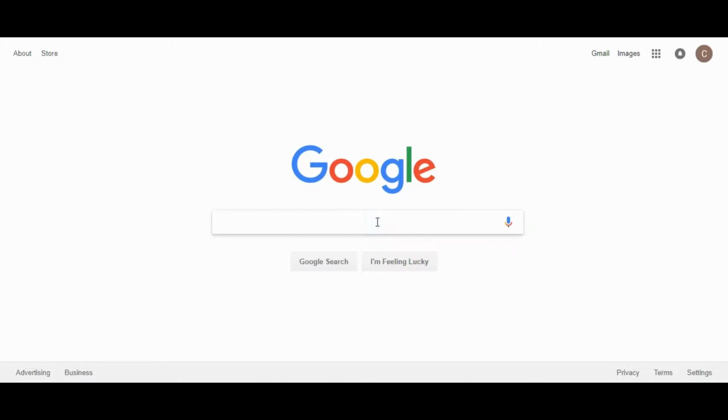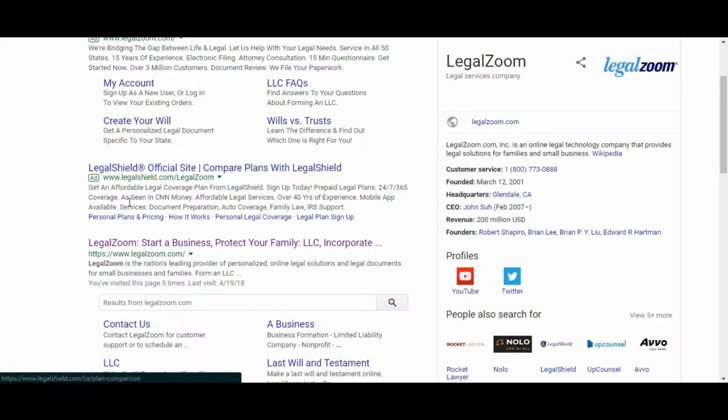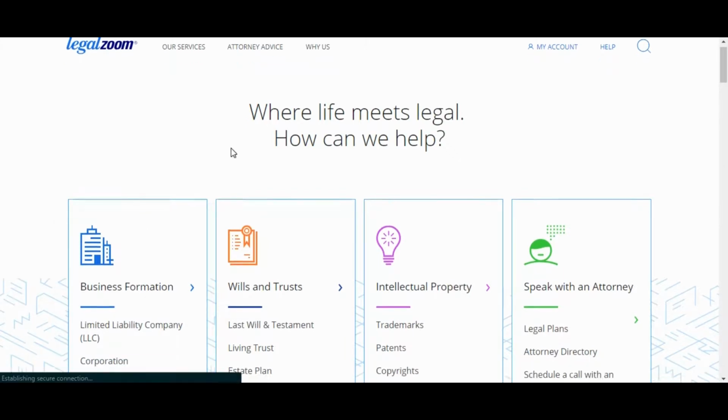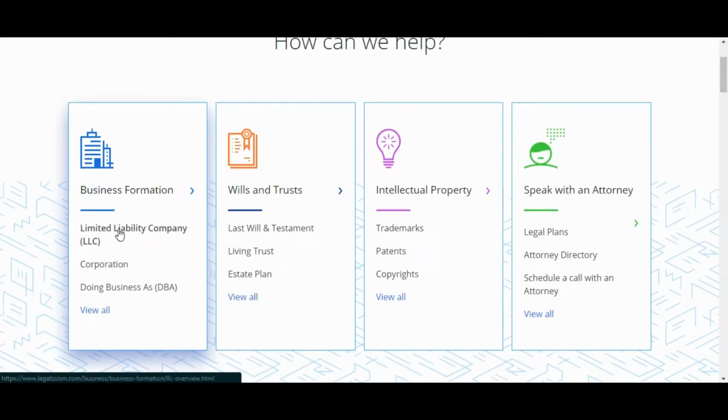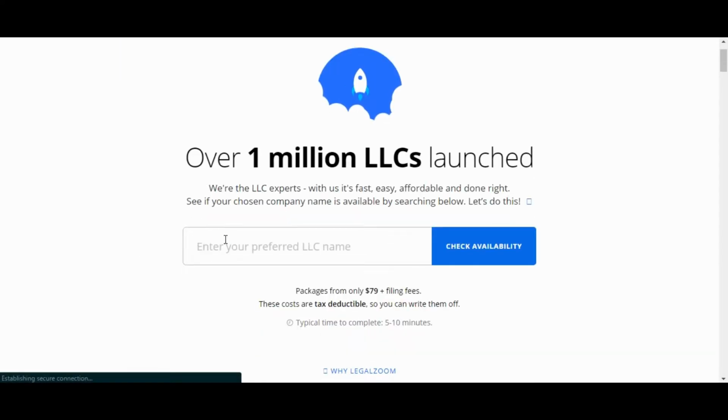So if we're out on Google here, we can do LegalZoom, and they'll come down past the ads. Let's do the first one here. And then on the left-hand side for business formation, you can go to Limited Liability Company, LLC. And then that's going to take you to their search engine. So what you're going to do is enter your name, and let's just do company, check availability.